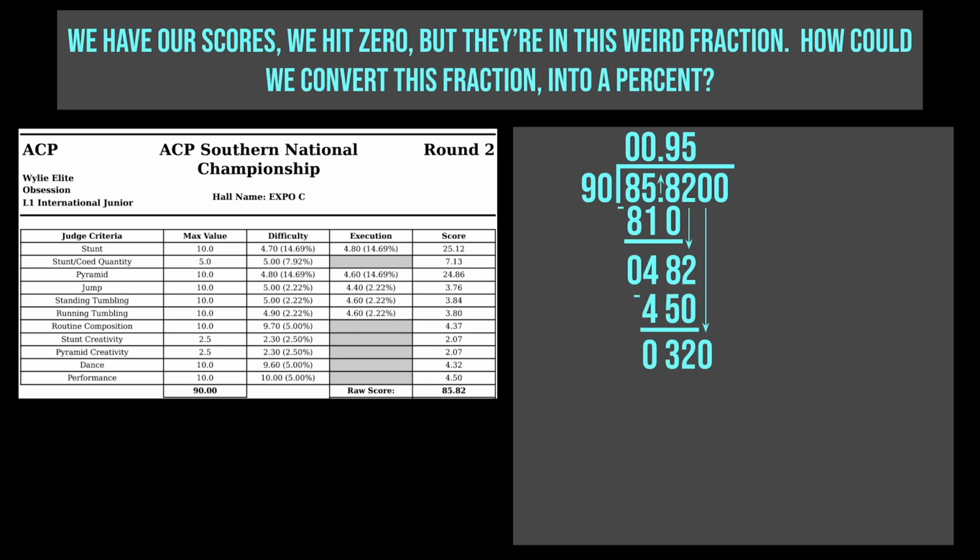Now it looks like 90 will fit into 320 3 times, giving us 270 with a difference of 50. Bring down the 0. And that will fit in 5 more times to get us 450. And I'm starting to notice something here. It seems like we're going to have a repeating 5. So I'm going to stop the division here, even though I didn't get my beloved donut.